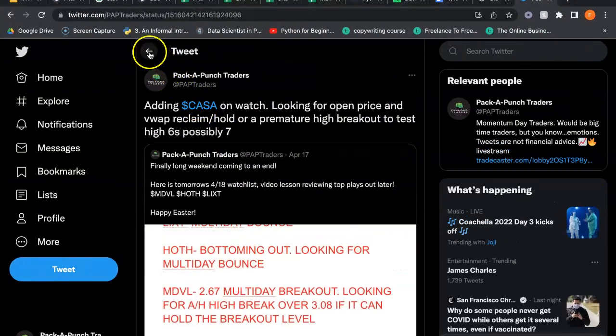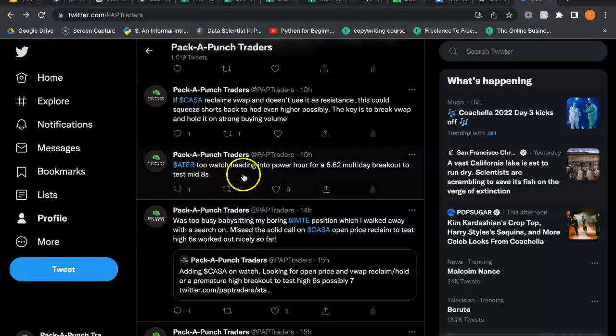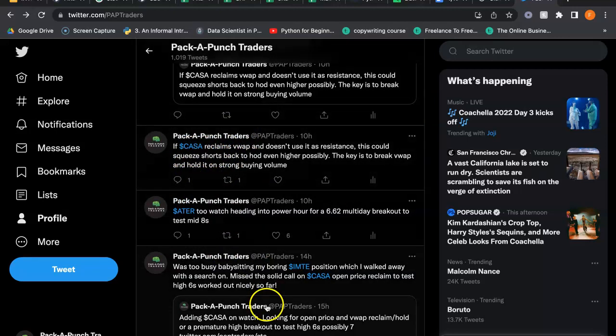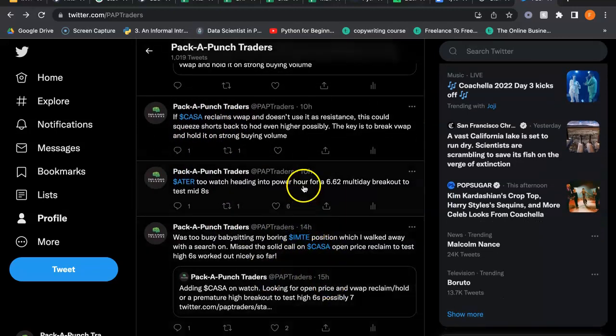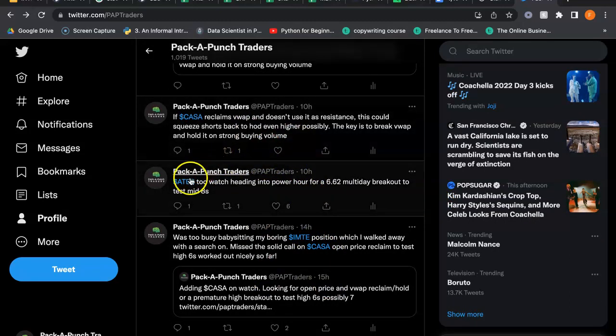Sorry, let's not get carried away here. Let's go back. So I got ATER here as a potential play. And then right after that, these are really the only watches you see. A 4-hour gap in what I was tweeting.